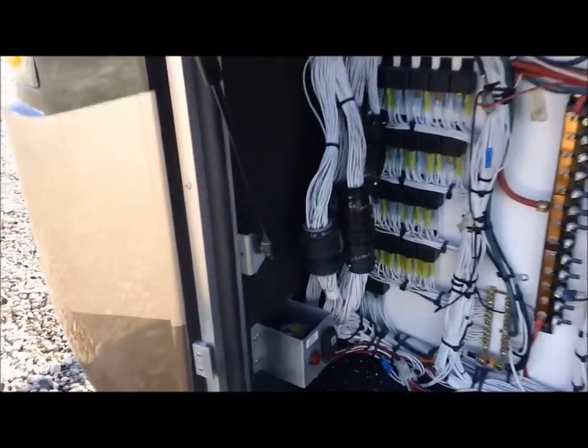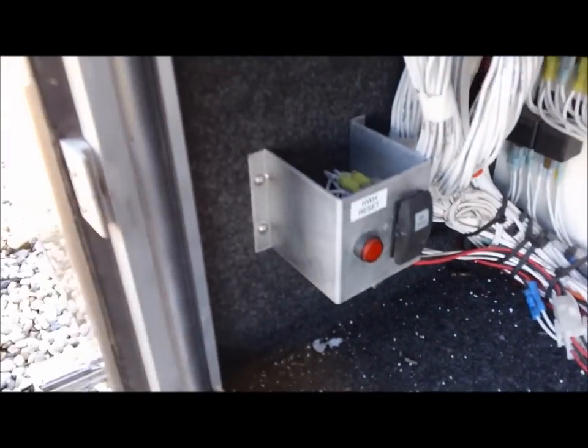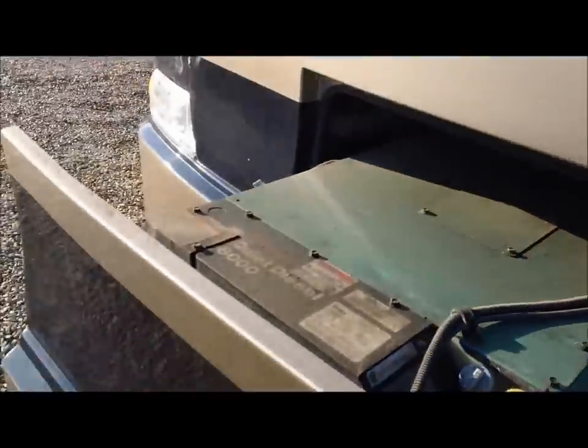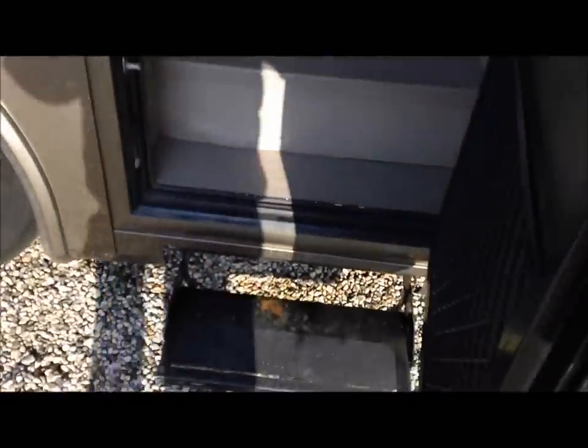I just want to mention too that this right here is a switch to move the generator in and out. So this generator is actually on an electric slide tray, if you can see the motor right there. So it's a really cool feature. You don't have to work very hard to own this RV. Okay, every system in this coach has been tested and everything works.